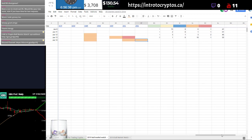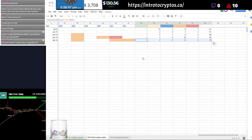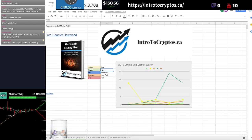That is our 50 odd markets on Poloniex. And then what I do is I copy and paste this. It loads up and counts all of our things by color. Isn't that nifty? I don't have to go back and count them. And then our chart updates as well.